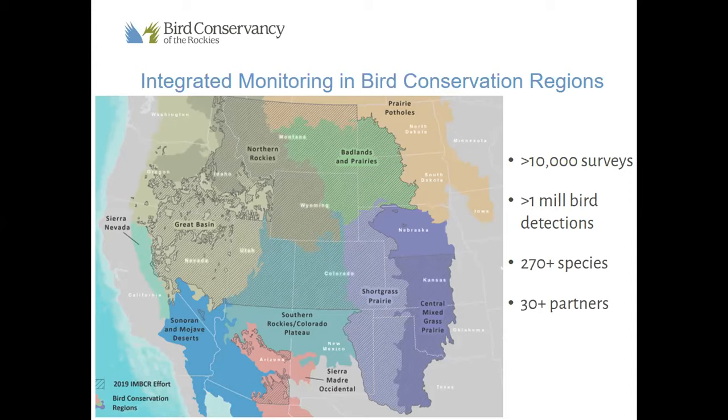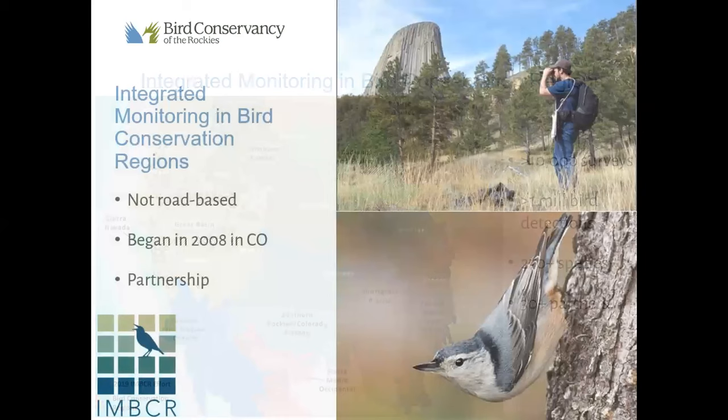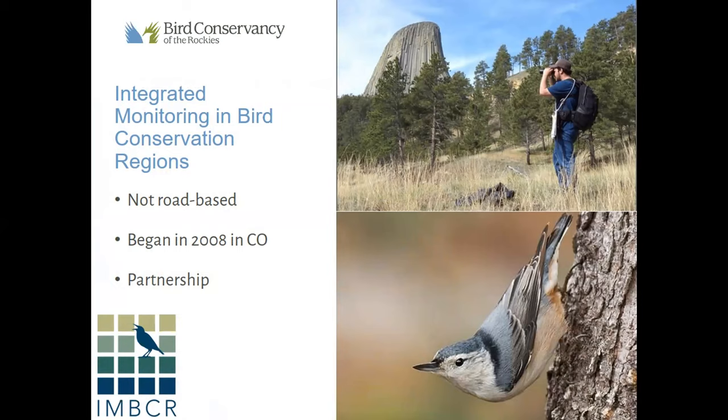Western meadowlark. It is indeed a western meadowlark. I don't know how many thousands of western meadowlark detections we have. And I could have given you guys a little bit of a hint. If you look at our logo in the bottom left of the screen there, you can see a singing western meadowlark. We actually came up with that after we figured out that western meadowlark was our most frequently detected bird.